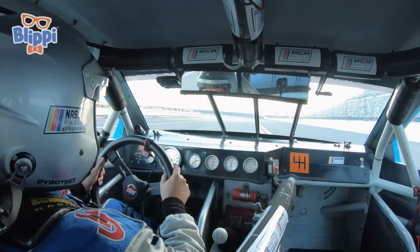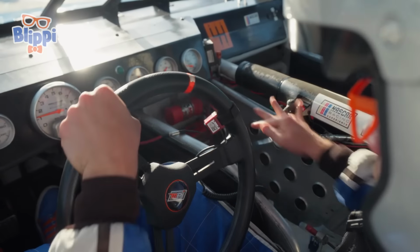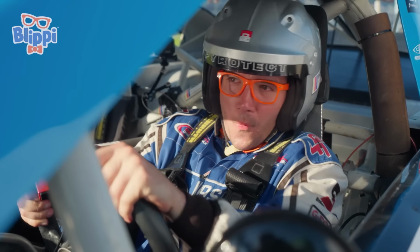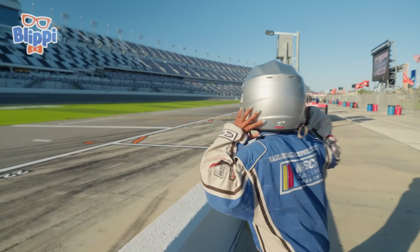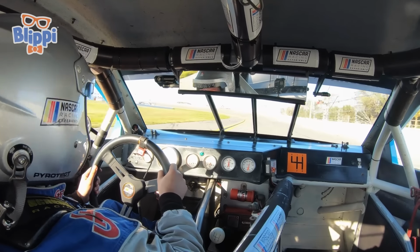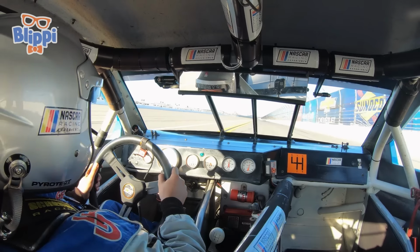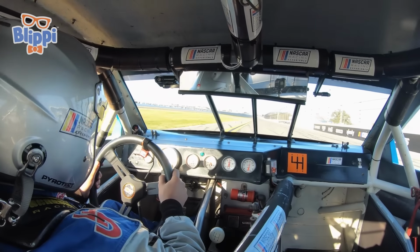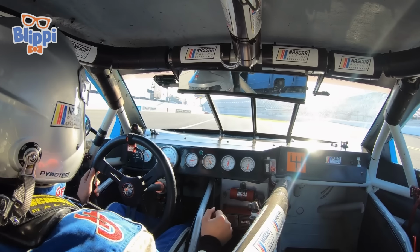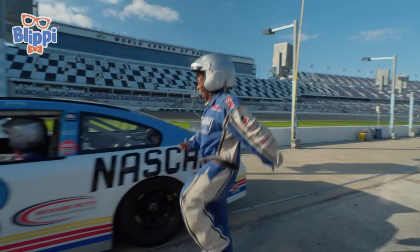Whoa! Yeah! Whoa, this is really fast. Check it out! Yeah! Here we go! Go, Blippi, go! Oh, this is kind of bumpy. Look at how fast I'm going. Watch out, here comes Blippi! Yeah! Woohoo! Great job, Blippi!